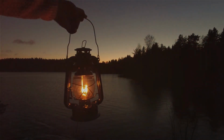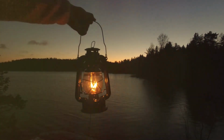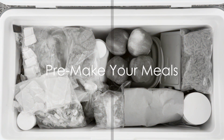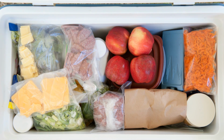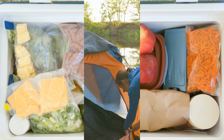Forgot a lantern? No problem. Strap a headlamp around a water jug to create a glowing lantern that lights up your entire tent. Save time by pre-making your meals at home. Store them in resealable bags for easy packing and quick cooking at the campsite.